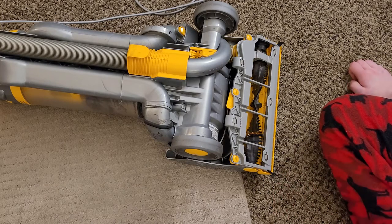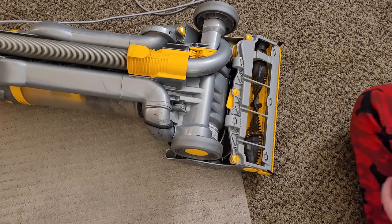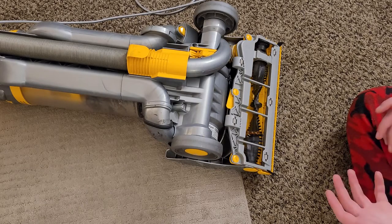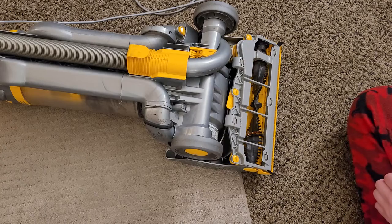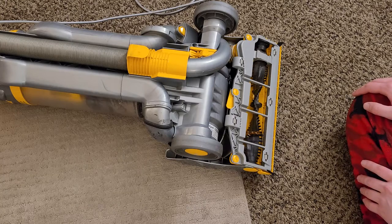It's actually a lot better than I thought it was going to be. And I speculate that it's actually better than the DC33, which doesn't make a lot of sense because they're basically the same design. But I did notice this machine does appear to clean a little bit better, but to be fair, it's been a while since I've used one of the DC33s.